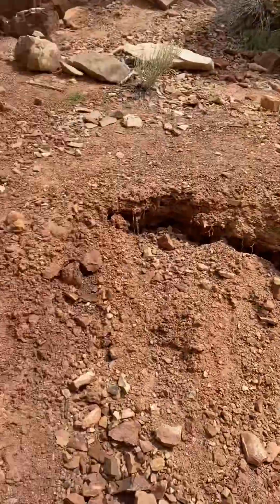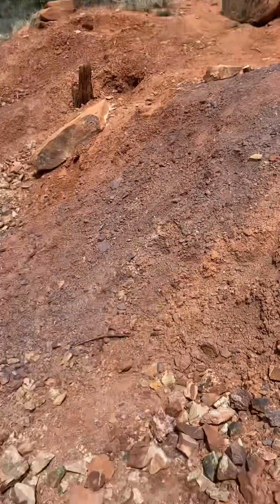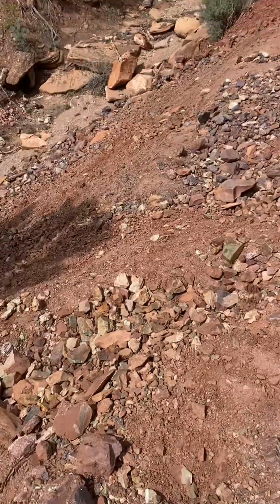I'm just prospecting around, checking out the different spots. You can see the soil here changes a lot. So there's a lot of different minerals. And it's really fun to go and see the different spots here. I'm gonna keep looking.